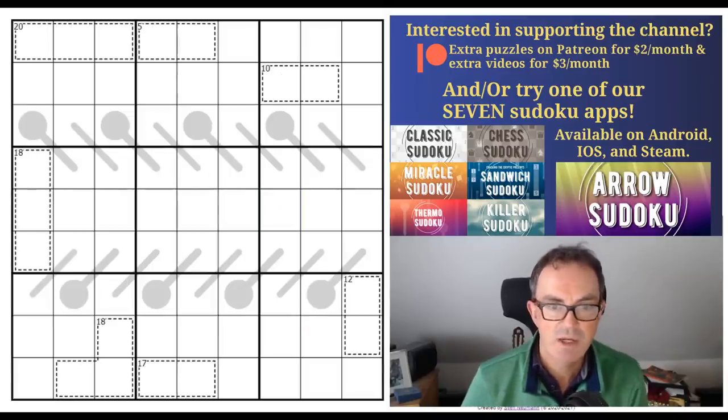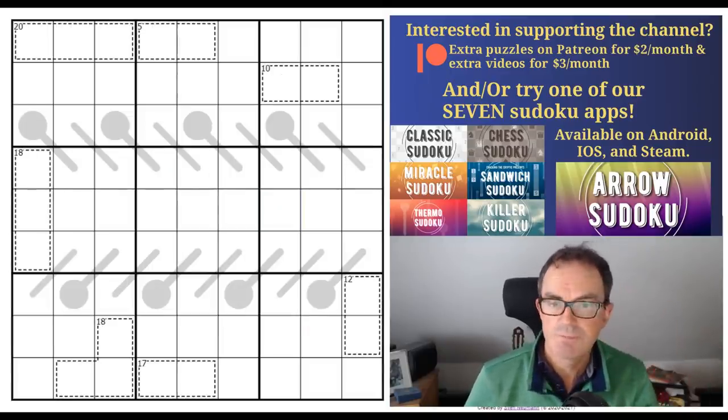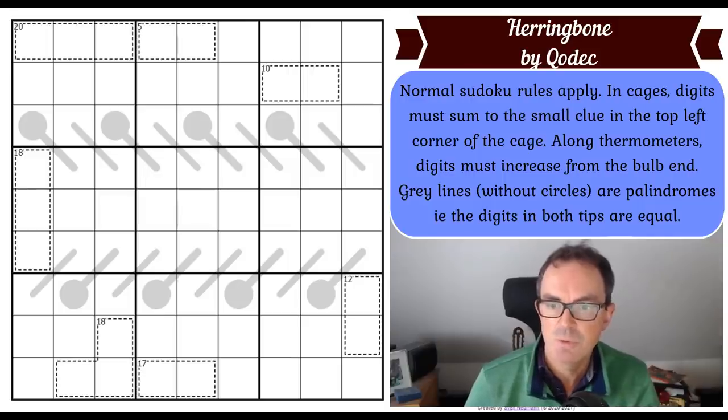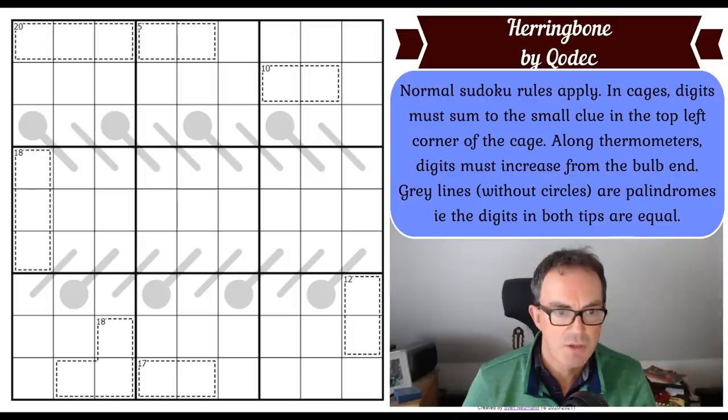Let's get back to Herringbone, and I can read you the rules of this one. So what have we got? Normal Sudoku rules apply. In cages, digits must sum to the small clue in the top left corner of the cage. So those three squares there sum up to 20.